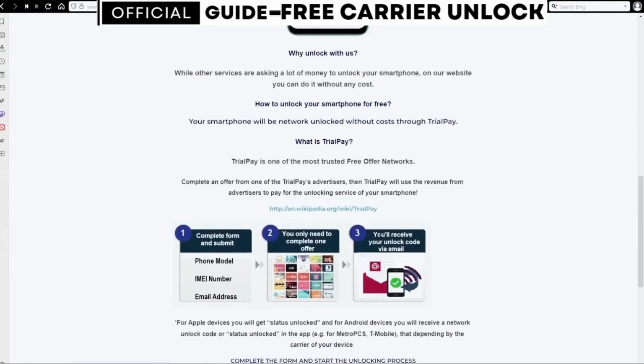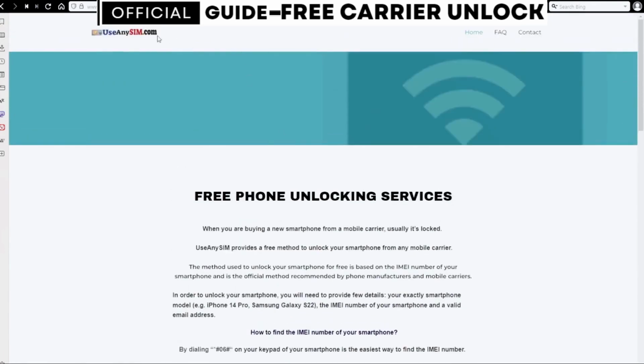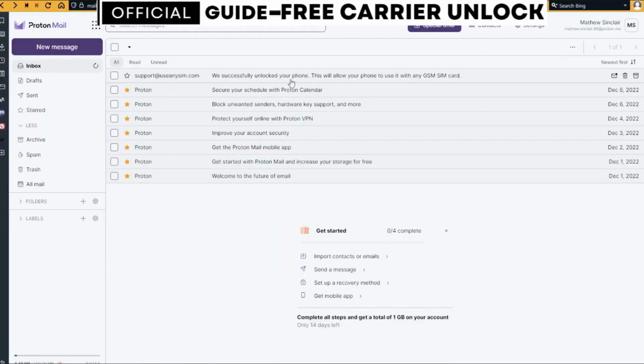Okay, so after you have waited the estimated amount of time, you're gonna get an email, and I'm gonna show you how the email will look like. And as you can see here, I got this message and it confirms that the phone has been unlocked.